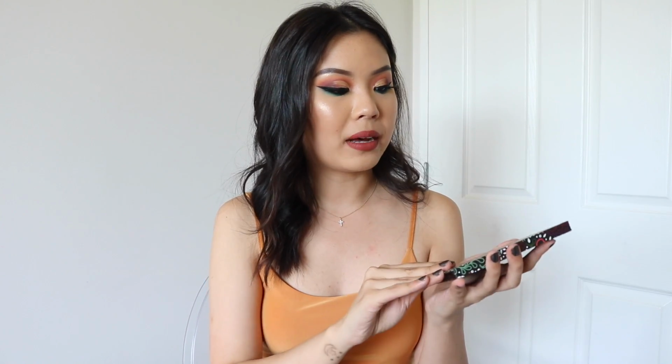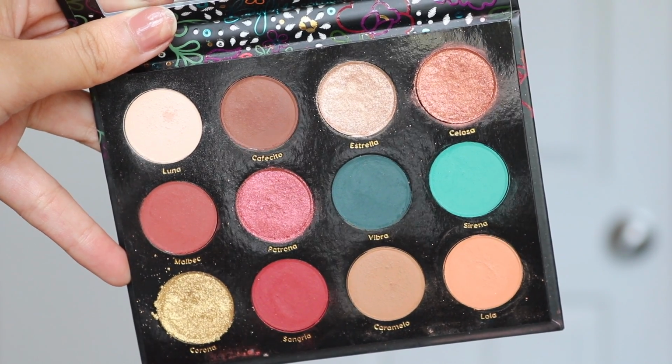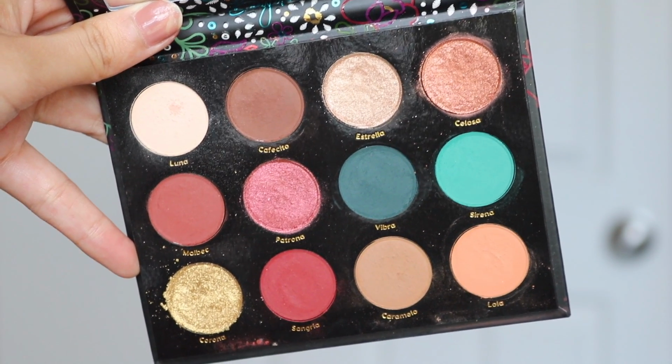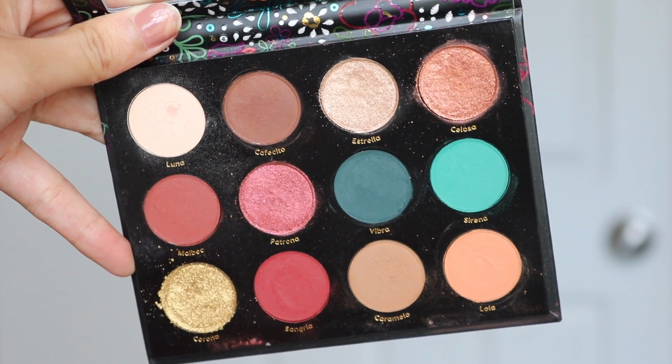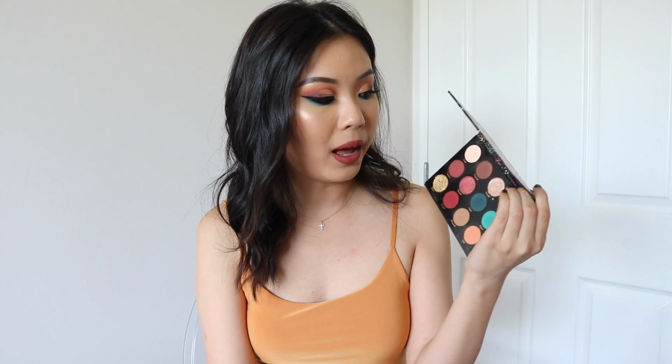But anyway, talking about the actual eyeshadows, you will get 8 mattes in here and 4 shimmer shadows, which to me is a very good variety of finishes. So first impressions when I saw this, initially I was like, this is a really beautiful palette, but already looking at the palette, I knew a lot of these shades are very dupable.